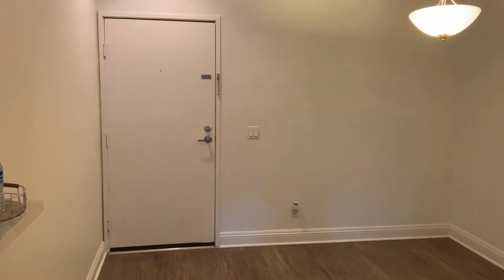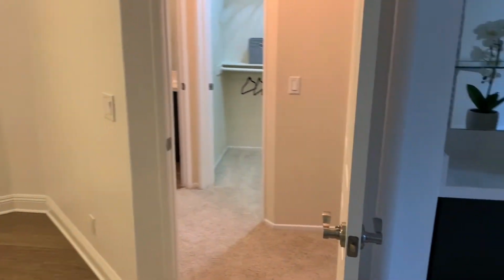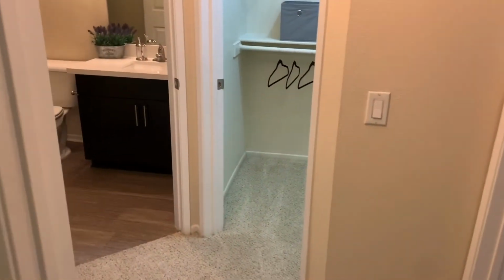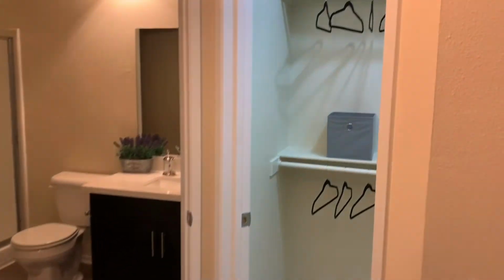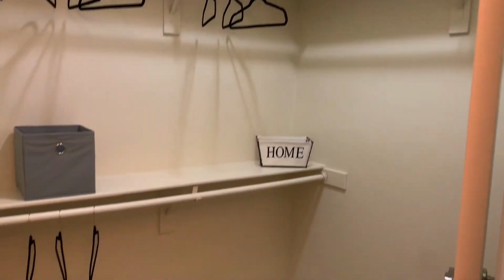This would be your front door, and then you have your dining room area. No carpet in the dining area, which is awesome. And then let's check out one of the bedrooms. So off the hallway into the bedroom area, we have an awesome walk-in closet.